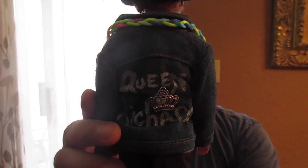The big kahuna. The big kahuna! And I have a feeling this is something you have made. Wow. So it's a Ken doll. I am so excited. Oh my God. So it is a Queen Richard doll. His jacket has Queen Richard on the back.